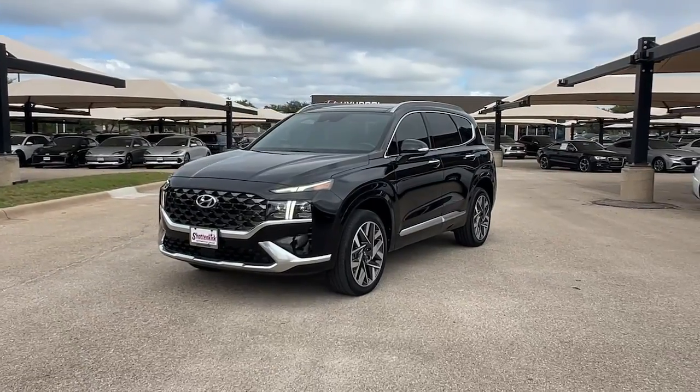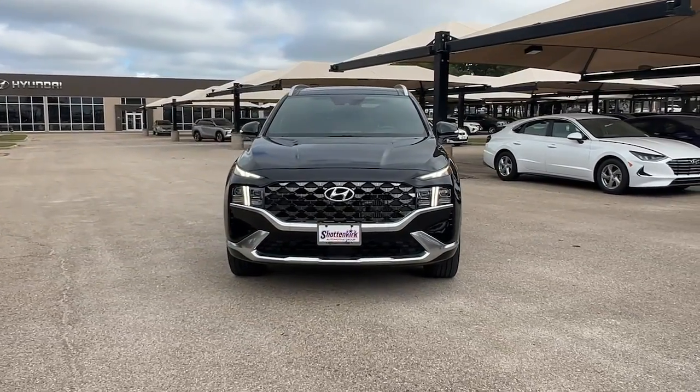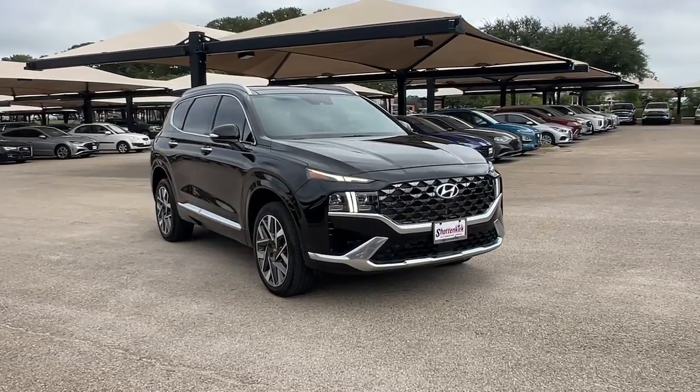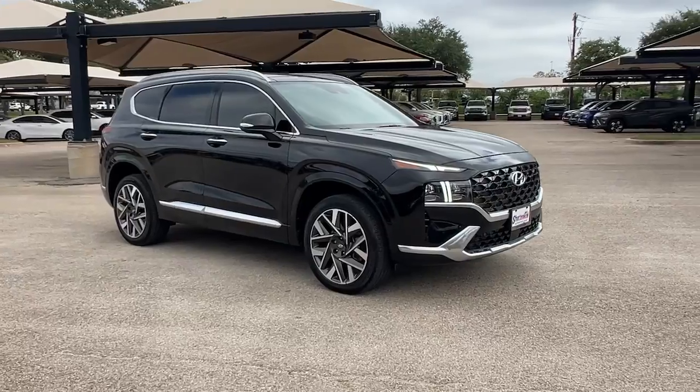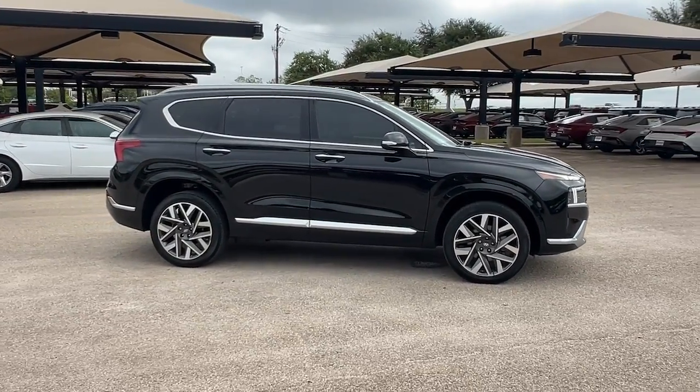You will be amazed by this 2023 Hyundai Santa Fe. With less than 25,000 miles on the odometer, this vehicle stands out from the rest. Handsome and versatile, this Santa Fe brings ease and comfort to your busy lifestyle.